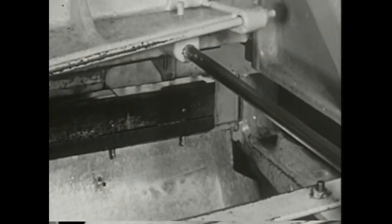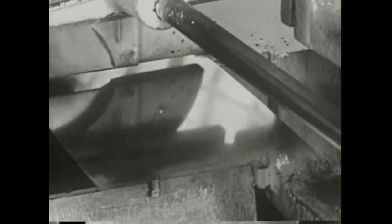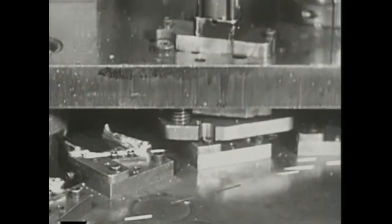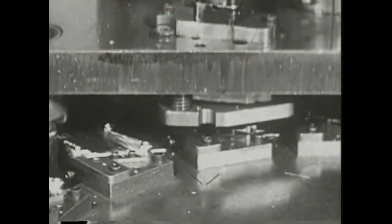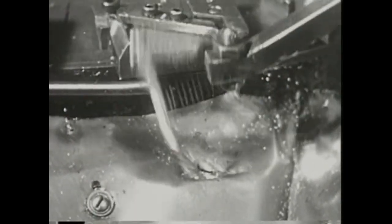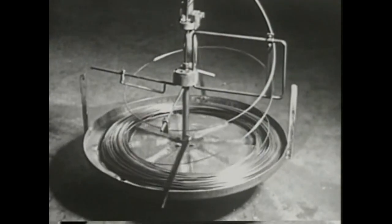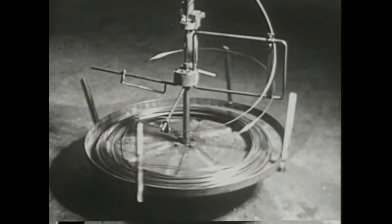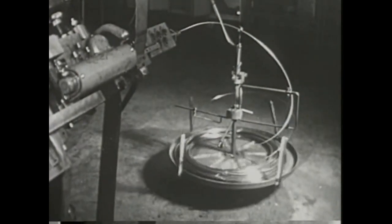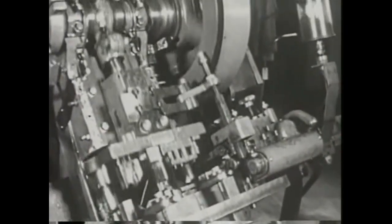This machine is called a shearer. It cuts off strips of metal for the body of the toy. This automatic punch press is finishing the chime bar for the Jack in the Music Box. The chime bar makes the music. This coil of wire is fed into another punch press. This press uses a piece of metal called a die to cut off and form cranks and axles for the new toy.